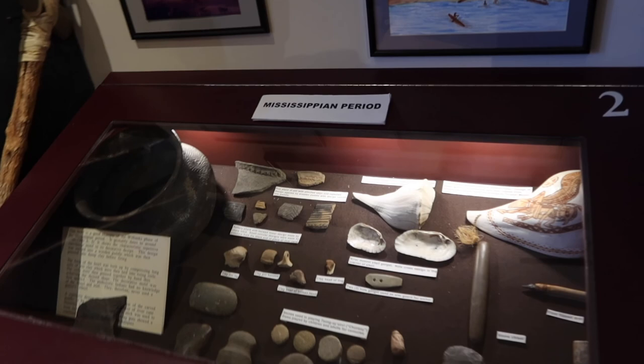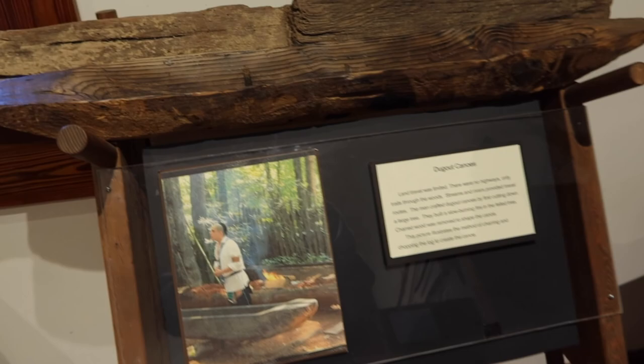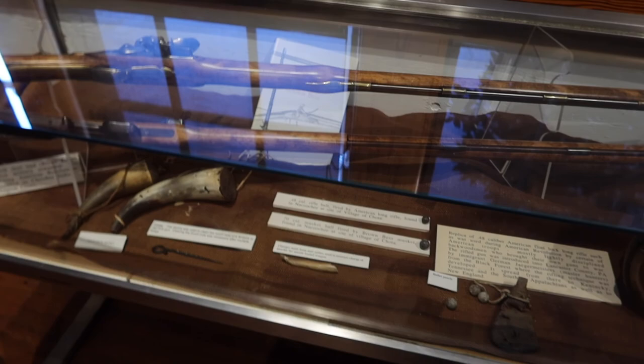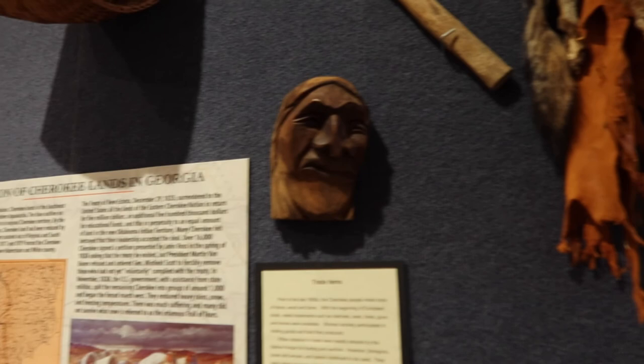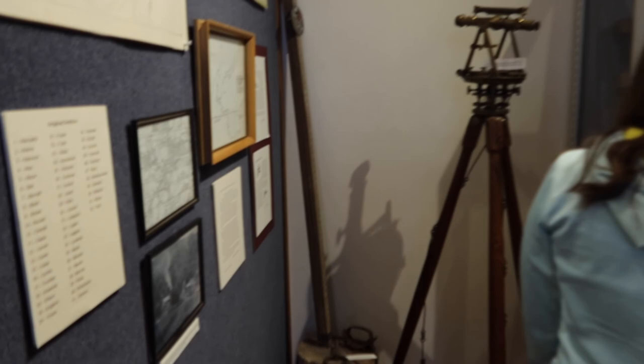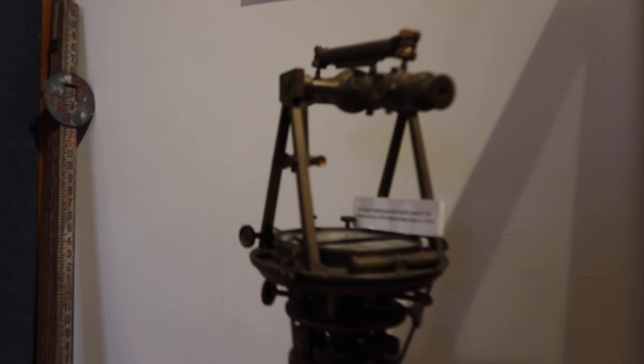Mississippian period. More arrowheads. Canoes. Muskets. Flintlock rifles, that's cool. The floor is very squeaky here. There's a surveyor scope. That's awesome. Different wood tools. Horseshoes, ox shoes, mule shoes.